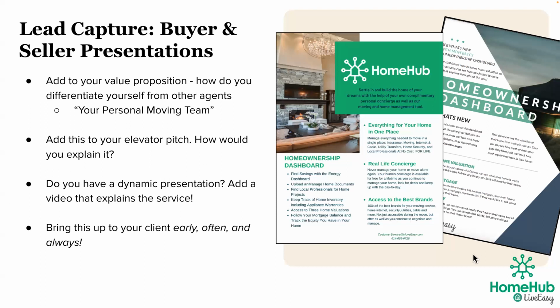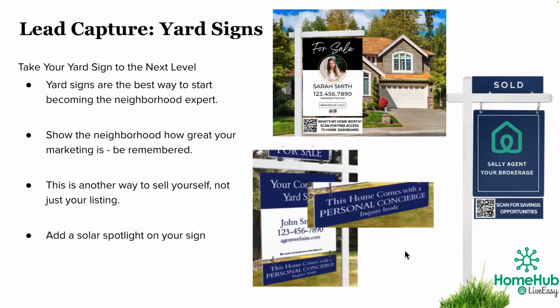All right. The next thing that I think is really cool. So we actually started doing this, and we will be offering it. Our signs on your for sale, your home signs, right? So this home comes with a personal concierge. I have a great idea. I actually thought of this the other day when it comes to luxury listing, or any listing for that matter.